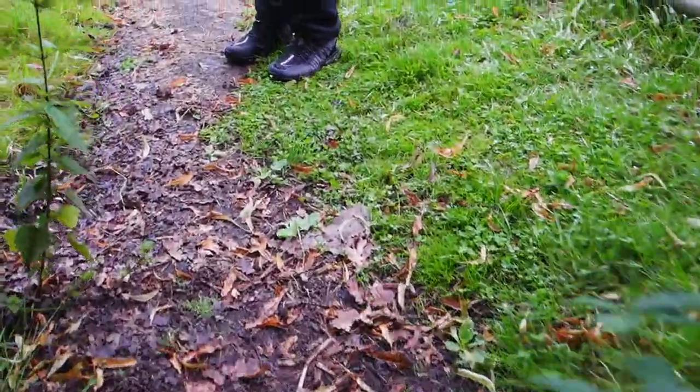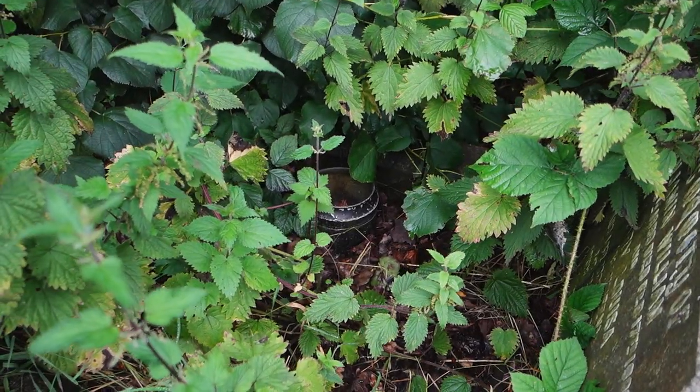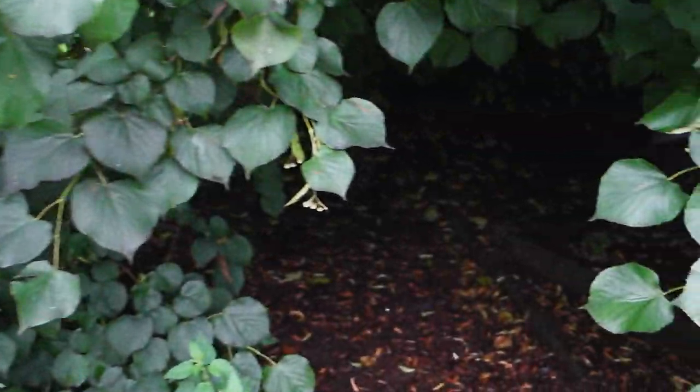Let's have a look. Is it what? Let me see. Oh no, that's just a little... Well, it looks like an urn, doesn't it? Yeah, it does look like an urn. Perhaps it is, well, you never know, do you? Someone might have scattered someone's ashes on it.